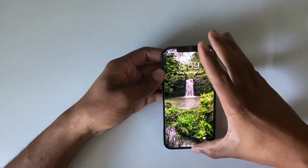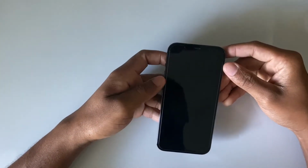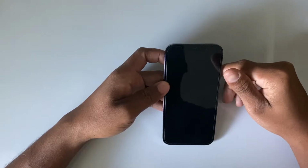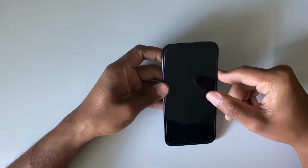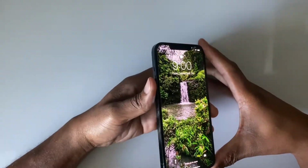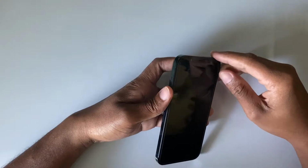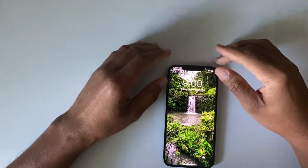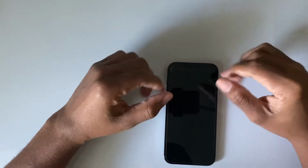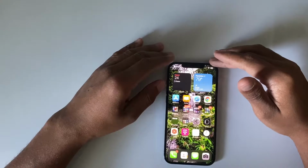So yeah, I did a video a few months back. I've had this phone since November of 2020, and now it's September 2021, so I've had this phone for a little over 10 months. I did a video previously, I think a couple months ago, comparing this battery health to the iPhone 11 Pro Max. The 11 Pro Max was released in September 2019 to be exact, and this one was released in November 2020. It was delayed a little bit because of the pandemic, but it was released. I got this phone on November 13, 2020.